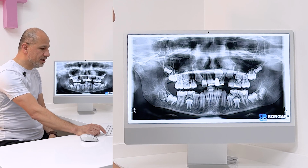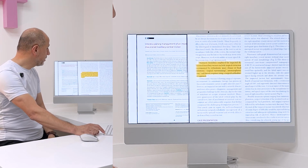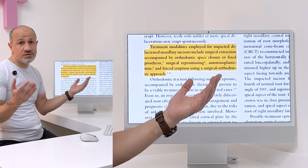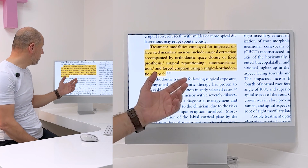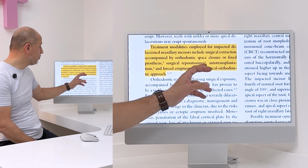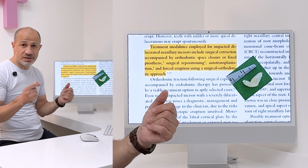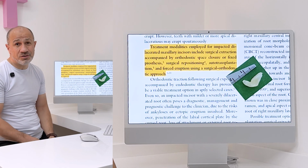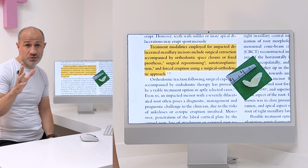If you check the literature about how to deal with impacted dilacerated incisors, they will tell you that you may go for surgical extraction, then later on close the space or open the space for a future prosthetic tooth or Pontic tooth. Maybe you'll go for surgical repositioning or auto-transplantation. But of course, I will not do that. So I decided, why not try some sort of forced eruption, or simple light traction for that central. All of you can do traction.